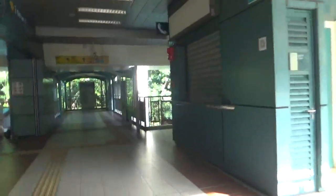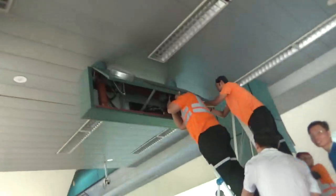Okay, I think that should do for now. Not much, but it's great to see this empty station finally open. After how long already? 20 years. Wow. Now I'm going to go to school, because I did go already.